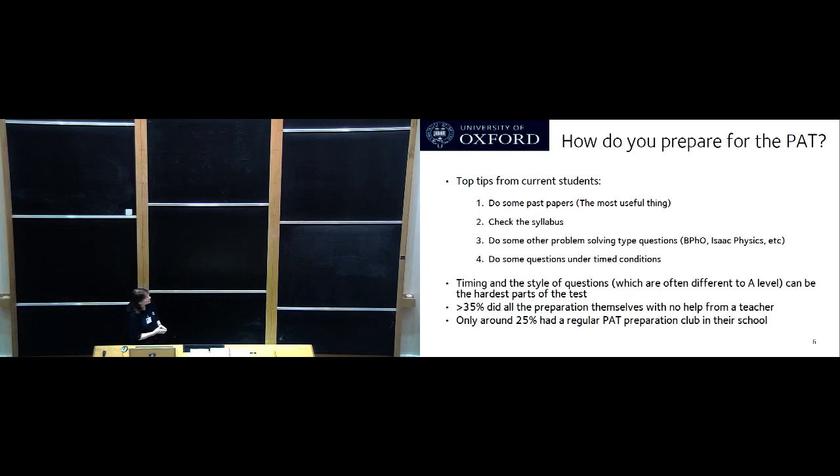What was interesting to us when we did this survey was that over 35% of the people who replied did all the work themselves. So it is not true that you have to be doing some huge amount of support from your school in order to succeed. Only 25% of the people who replied to us had a regular PAT preparation club in their school.